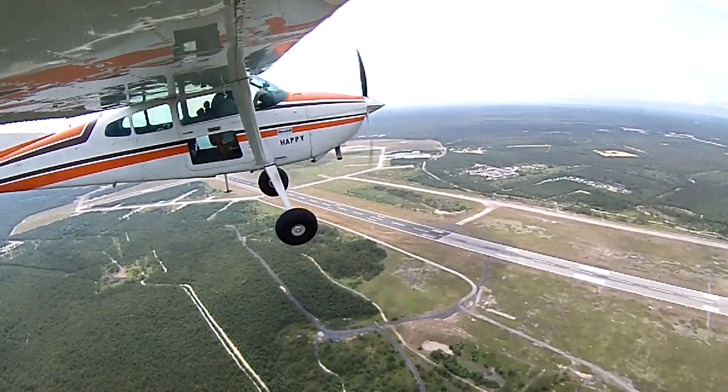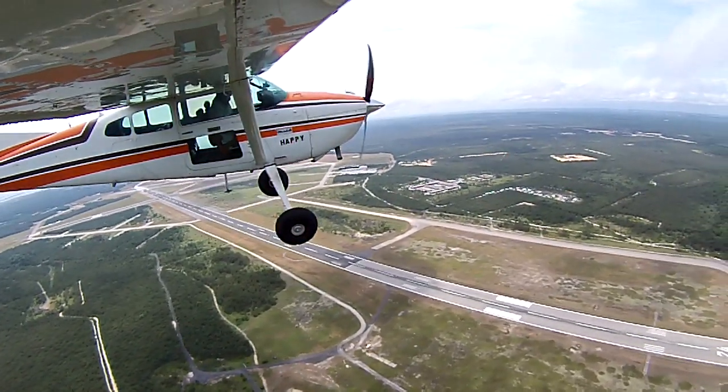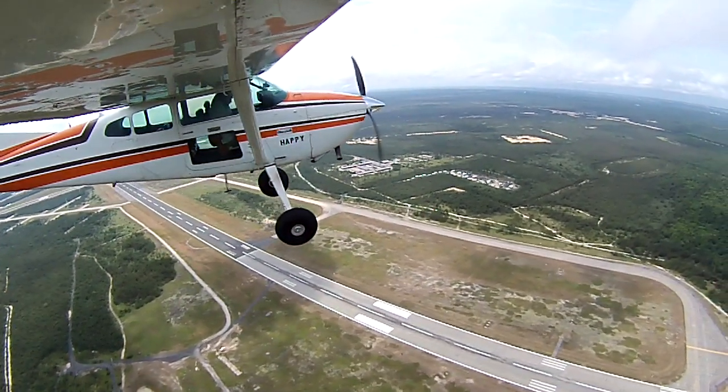Skywagon 1 Mike, left downwind, 100 for the option. 1 Romeo Mike, runway 19, clear touch yield. Correction, clear for the option. Clear for the option, 1 Romeo Mike.